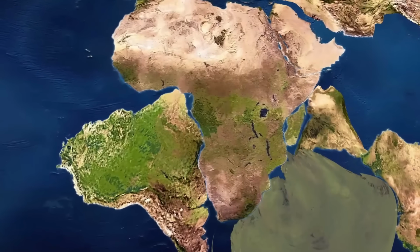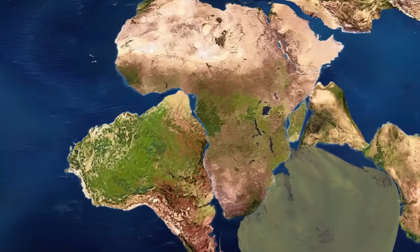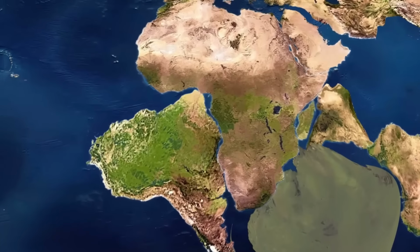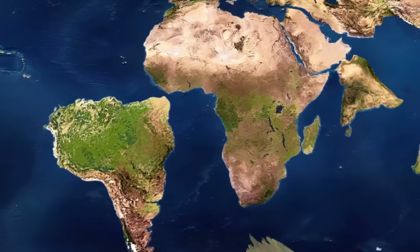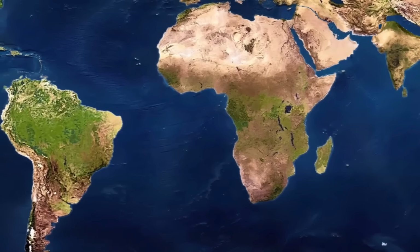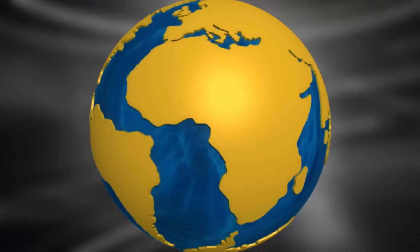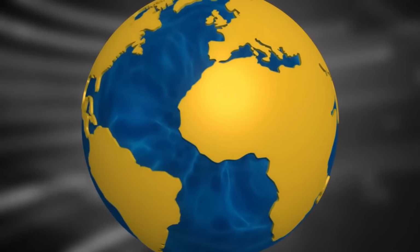On the other side of Gondwana, Africa and South America first separated together. But they weren't meant to last long. 40 million years later, South America started drifting away from Africa. This created the South Atlantic Ocean. The evidence of this ancient continental drift is obvious to this day.